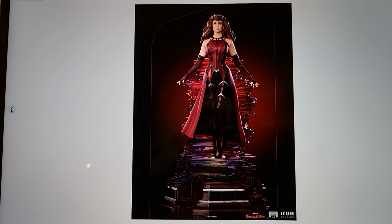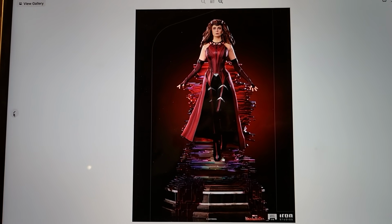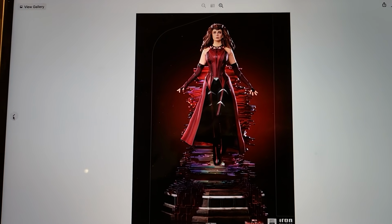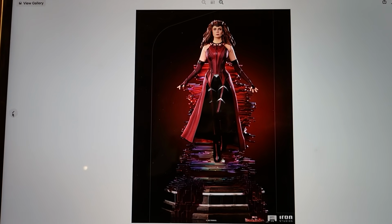Scarlet Witch, big fan of this one. I love the costume. I love the pose, the base. Absolutely amazing statue. After getting Black Widow, it makes me really excited to get this because Black Widow's amazing. So very excited to get this, and I'll likely be getting Vision as well. I just haven't put the PO down just yet.